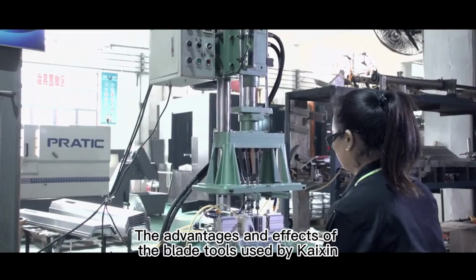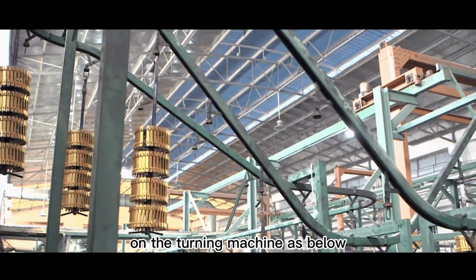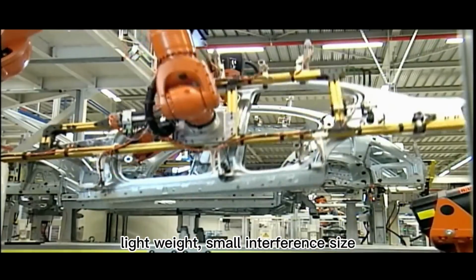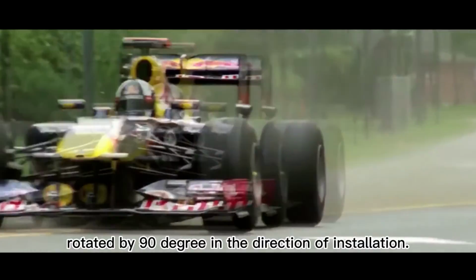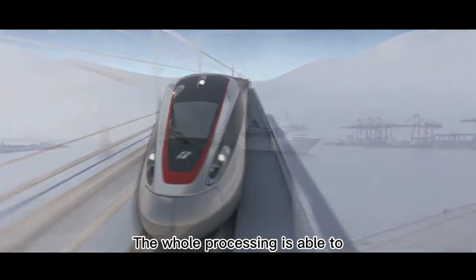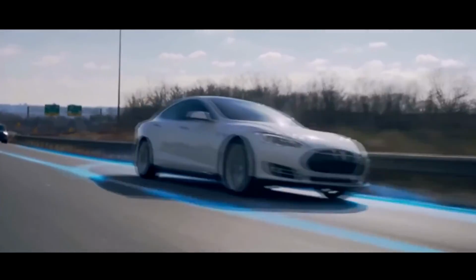The advantages and effects of the blade tools used by Kaising on the turning machine are as below. Lightweight, small interference size, and excellent clamping accuracy can be well obtained after the cutting blade is rotated by 90 degrees in the direction of installation. The whole processing is able to fully meet the needs of our customers.